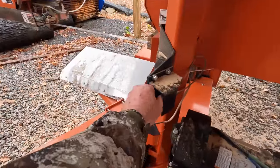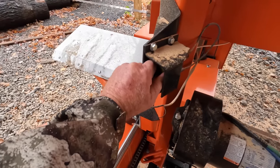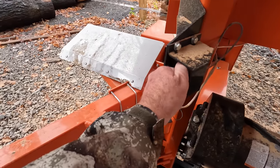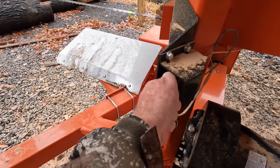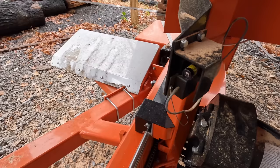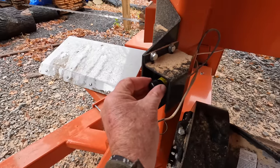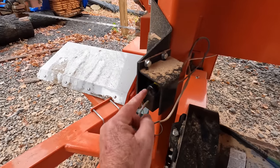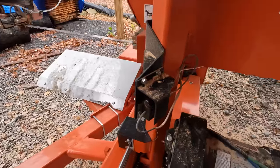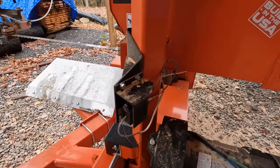I had some people asking about this. This is actually a laser. Can't get the cover off of it. Man, that's tight. It's cold. But this is a laser that'll cast a laser beam down the side of your log so you can see where the blade is. This option on this mill was something that my buddy Nathan from Out of the Woods says is a must-have. But I'll be honest, I don't use it.